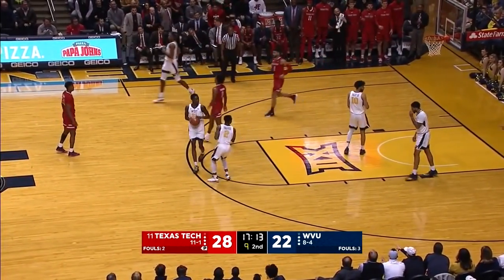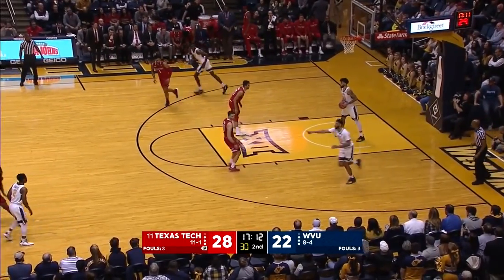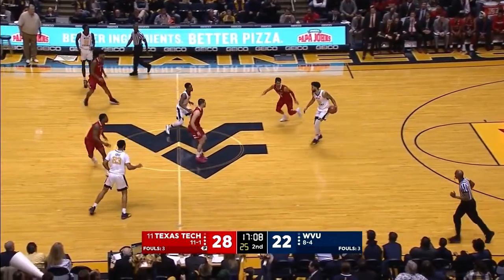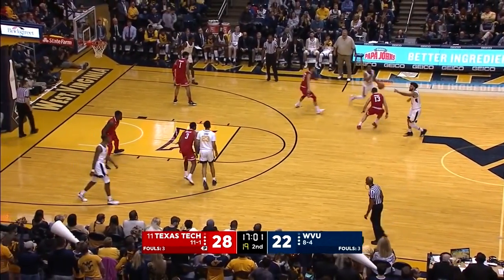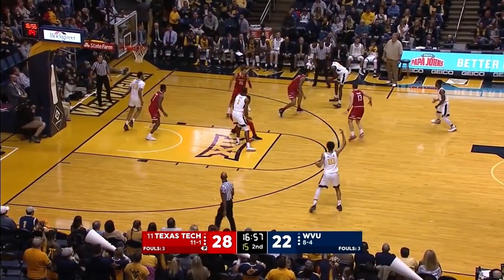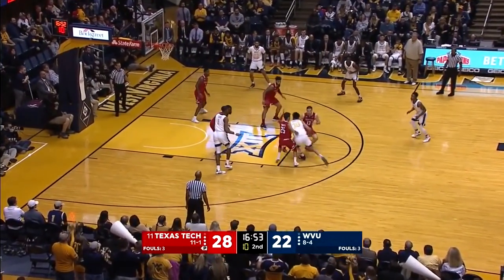In and out for Francis for West Virginia. West Virginia's got to get organized against this pressure. They've been very shaky with the basketball, trying to beat it off the bounce with long passes. Three minutes into the second half, each team with 3 personal fouls.